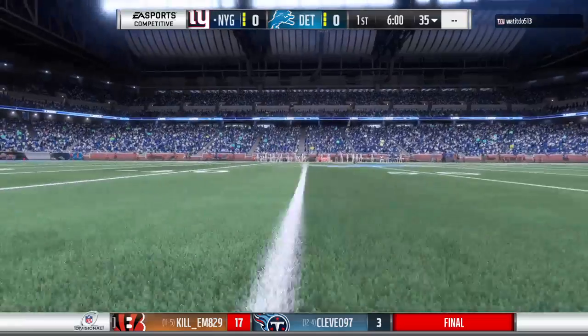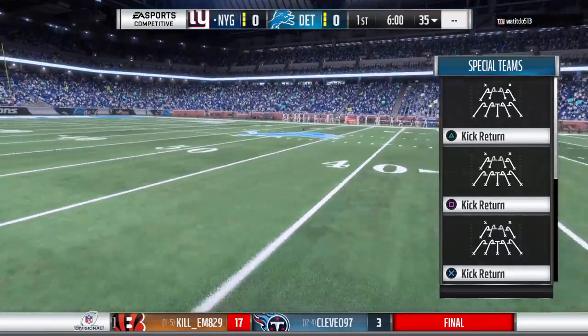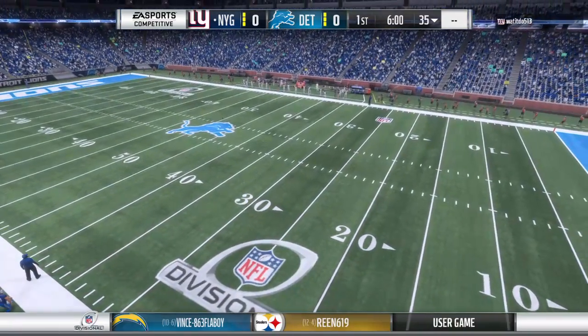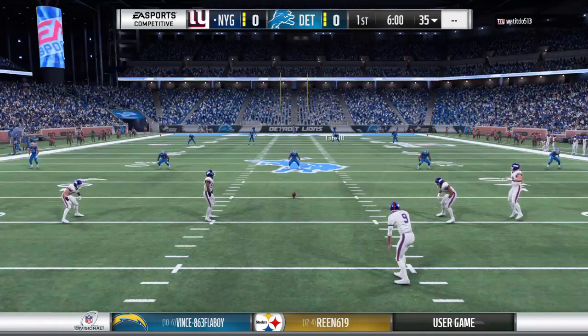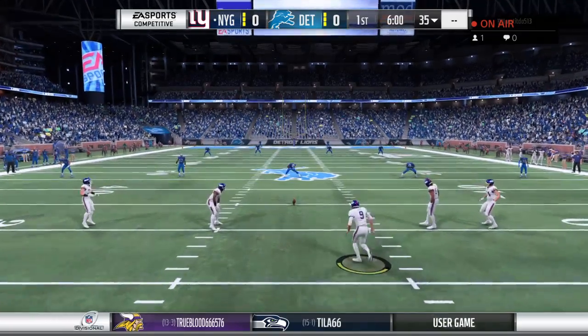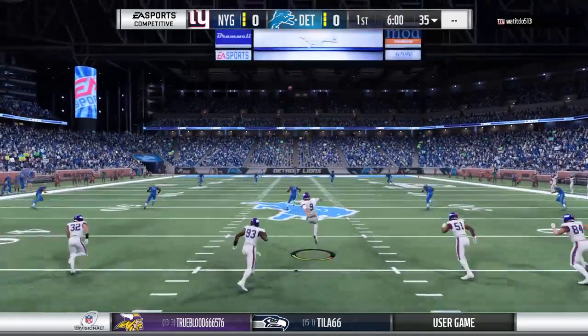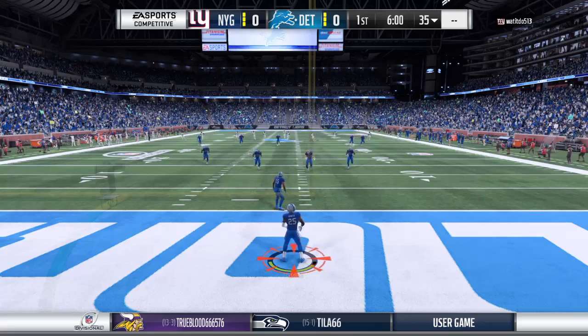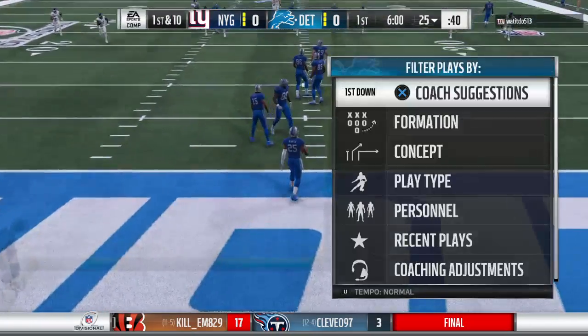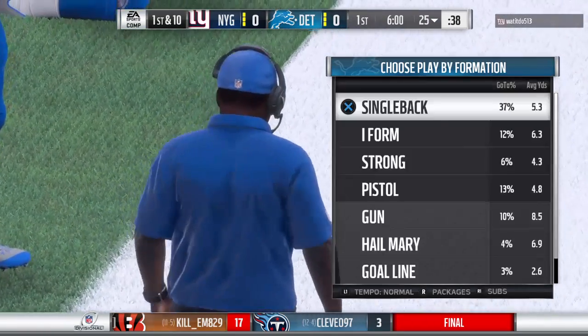All right, Larry, EA Sports coverage of the NFL sends us to the state of Michigan as we are inside Ford Field in downtown Detroit. Coming up, an important divisional round matchup in the NFC between the New York Giants and the Detroit Lions. And no return on this one as the fair catch is signaled for and taken.